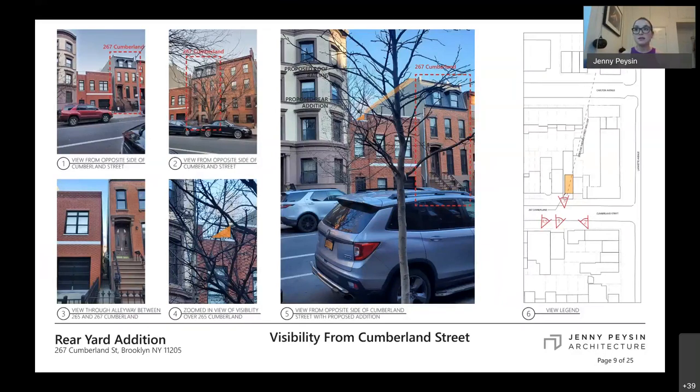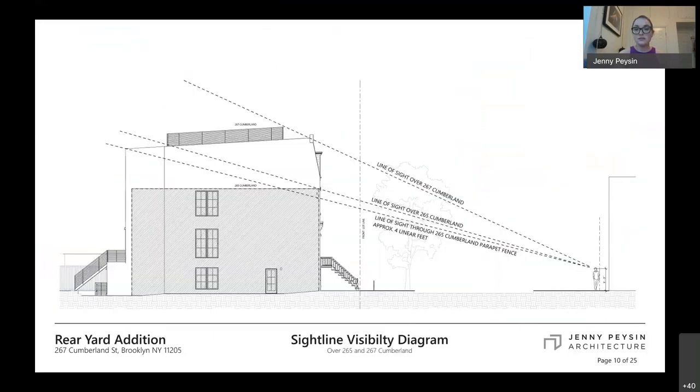Those windows that we're proposing in there are going to have extremely minimal visibility because of how oblique that view is from the street. You basically won't be able to see them at all because they will actually be set back from the face of the facade. So here's just a visibility diagram, again, showing that you won't see that fence if you're standing directly in front of the building. It's only if you're looking from the adjacent building that the fence is visible.